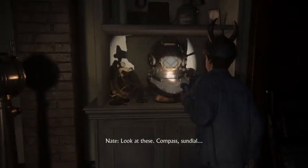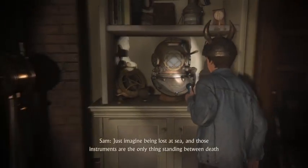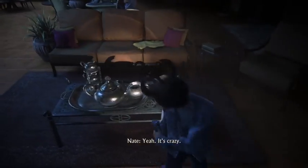These. Compass, sundial. Just imagine being lost at sea. And those instruments are the only thing standing between death and salvation. Yeah. It's crazy.